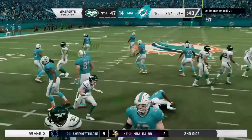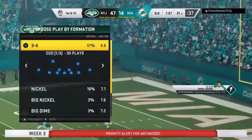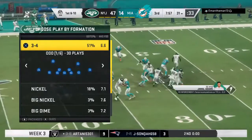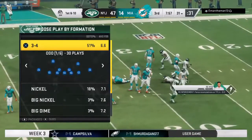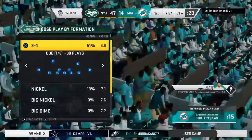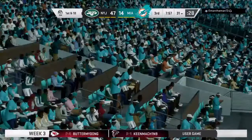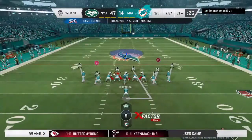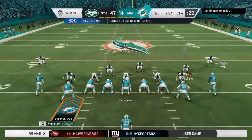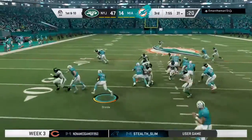And nice work on the return as they'll start their drive just past the 30-yard line. Dolphins take over 1st and 10 at their own 31-yard line. First down Miami as they get set to start the drive. They have the ball here for the inaugural drive of the second half. Pretty big deficit, though. We'll see what adjustments were made in that locker room.